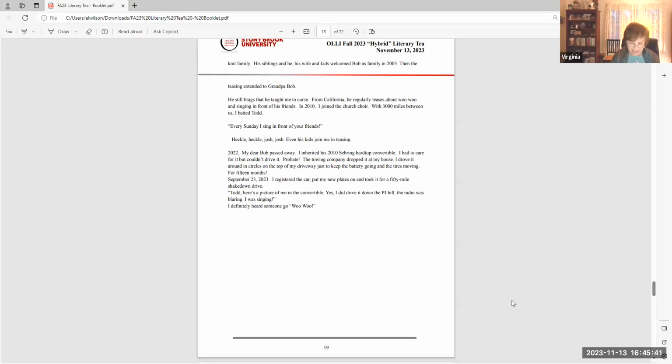In 2022, my dear Bob passed away. I inherited his 2010 Sebring hardtop convertible. I had to care for it, but couldn't drive it. Probate. The towing company dropped it at my house. I drove it around in circles at the top of my driveway just to keep the battery going and the tires moving for 15 months.